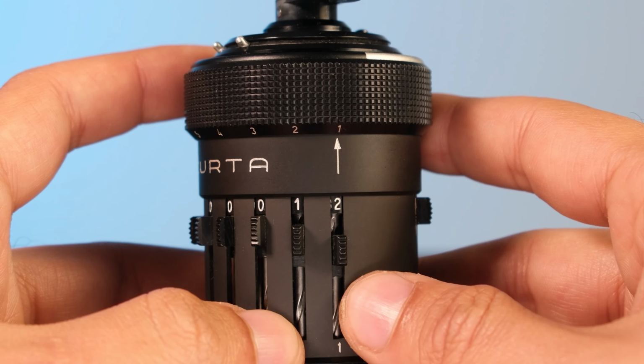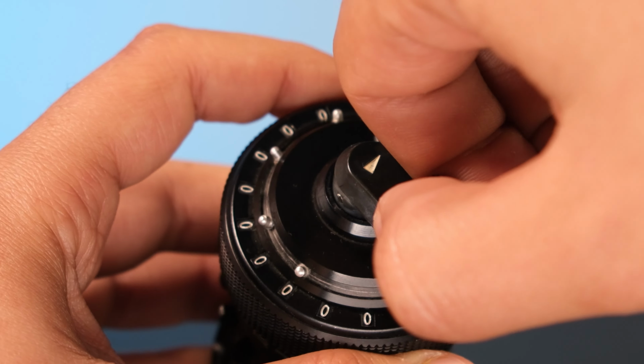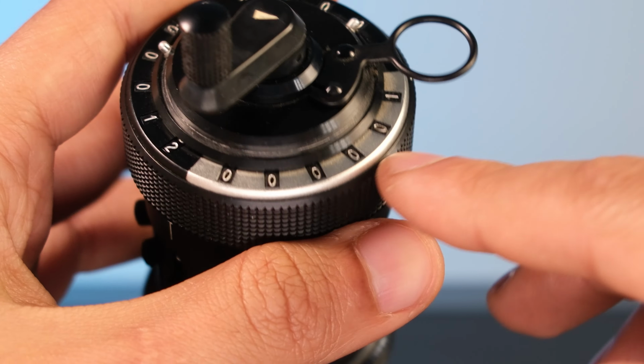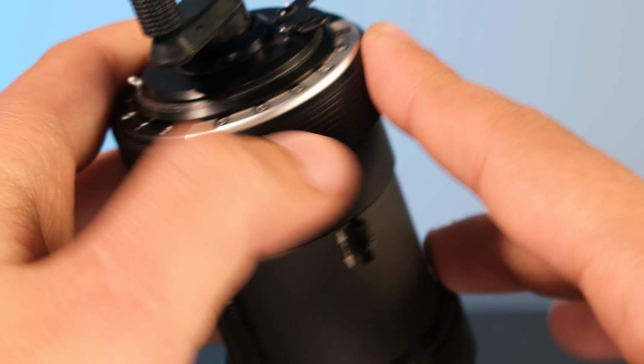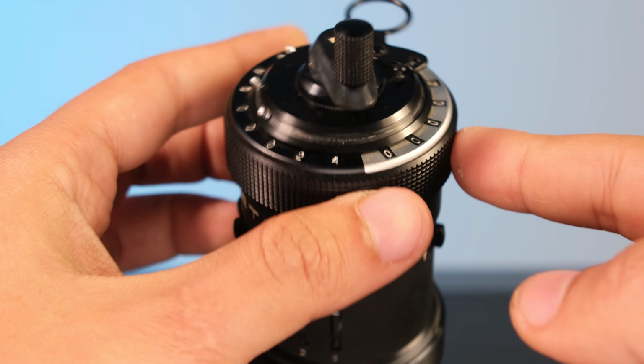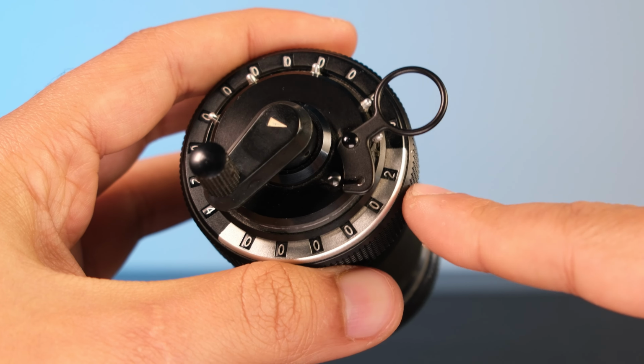Now with 12 set here, if I go ahead and twist that crank on top once, you'll see that I have 12. And then on the count, I have a 1. And now if I twist it again, as you might have guessed, it's a 24, and our count is 2.